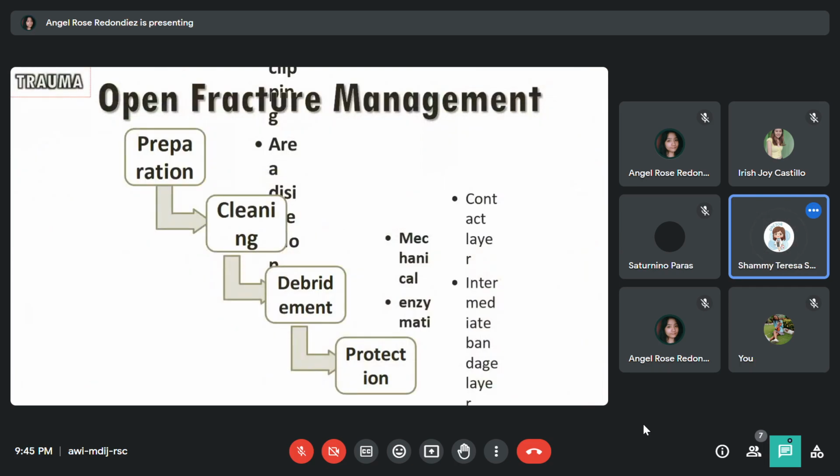Open fracture management. For open fracture management, we have to prepare, not to contaminate the wounds. We have to be careful. For the preparation, we have clipping of the area, disinfection, cleaning, and debridement. In debridement, we have mechanical and enzymatic. And then last is protection, and we have the contact layer, intermediate layers, or outer bandage layers.